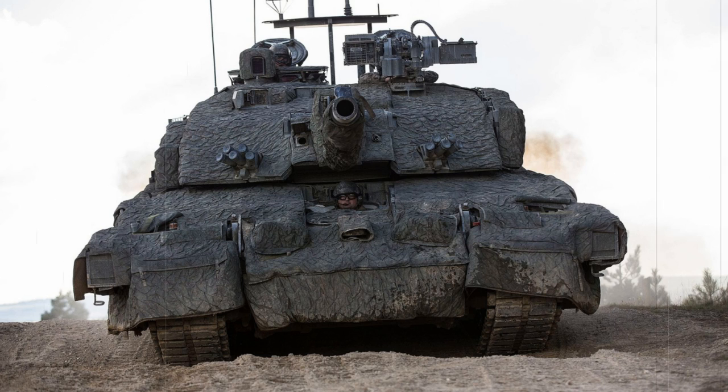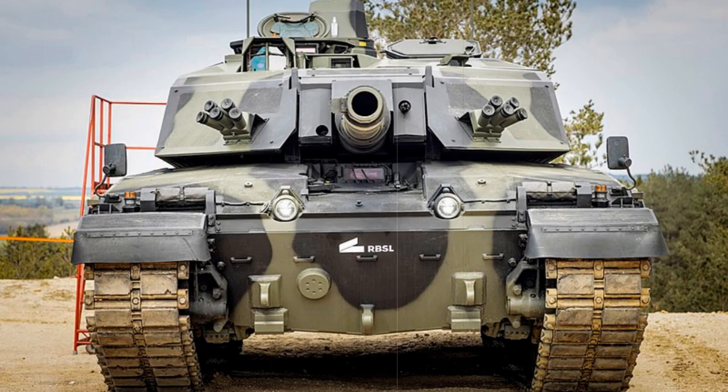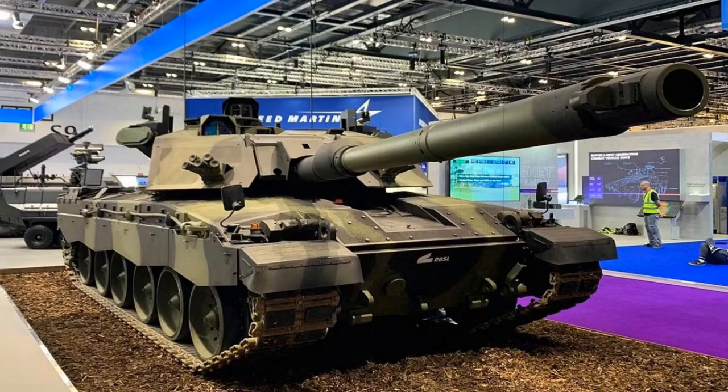Externally, the tank is expected to be protected by a new generation armor application for enhanced crew and system survivability in modern warfare. This includes the proven Israeli Rafael Trophy Active Protection System, APS, for real-time support against inbound anti-tank guided missiles, ATGMs, and rocket-propelled grenades, RPGs.